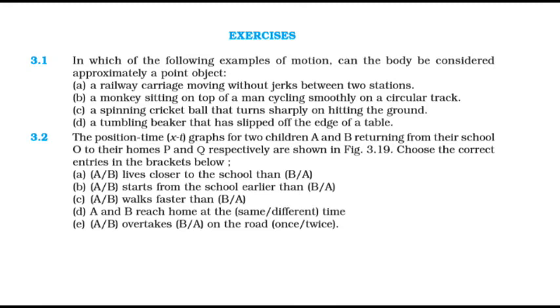C. A spinning cricket ball that turns sharply on hitting the ground. The size of the spinning cricket ball is comparable to the distance through which it turns sharply on hitting the ground. So it is not so small. It is comparable size. Hence, the cricket ball cannot be considered as a point object. So C is false.